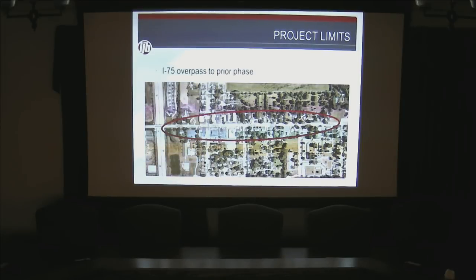So this is an overview map of the project limits. The project starts at the I-75 overpass along McKaig. McKaig, of course, being right here, and then continues to basically this alley right here that's on the west side of the Haywood Elementary property. So continuing through the Dorset intersection, and then the smaller side street intersections continue all the way over. This is Lake, and so you're just seeing right here on the edge of the screen the parking lot for Haywood Elementary and that west side. So those are our project limits.